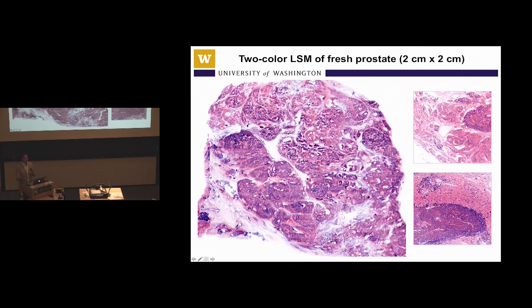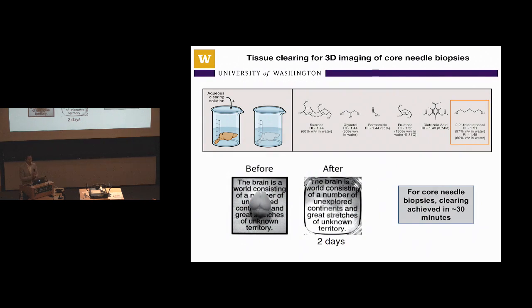So it's sort of like a Google Maps interface. You can zoom in, you can zoom out, and it gives you a lot of information, as well as image at different depths. So here we're showing just the surface, but there is some depth information, which I'll show in a second. So another application, previously I was alluding to intraoperative guidance, looking at breast specimens or prostate specimens very rapidly. But there's a big application for using this for looking at core needle biopsies.